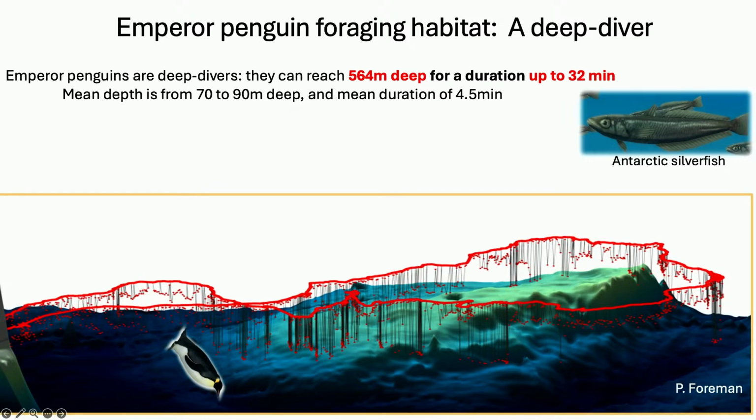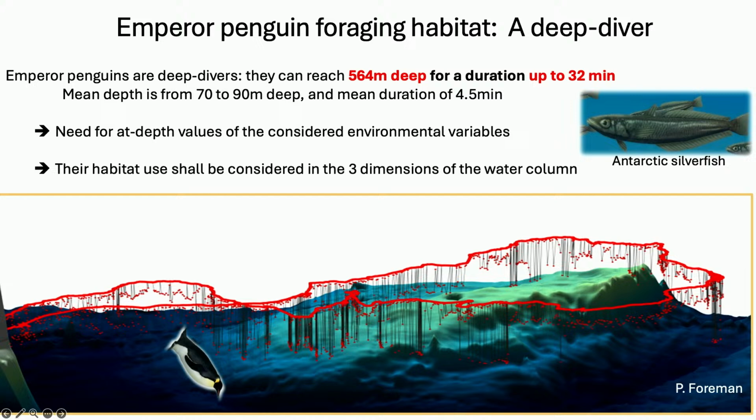But you will see mostly dives around 70 to 90 meters. So this is the mean dive depth, 70 to 90 meters deep, and the mean duration is 4.5 minutes. And why are they diving? Because they're finding their food there, mainly composed of Antarctic silverfish, but also encompassing krill species, crustaceans, and some cephalopods, so a diverse diet.